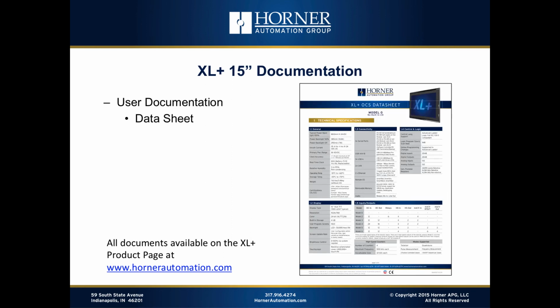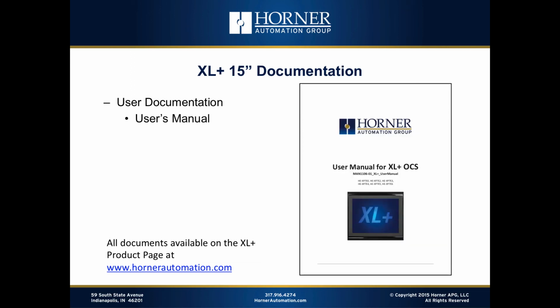Next, the data sheet provides all the key specifications, including things like voltage levels, current draw, temperature ratings. The ambient temperature rating of the XL Plus is -10 to +60, so that's something to be aware of. Okay. So the data sheet is another resource available to you at hornerautomation.com. Of course, we have the user's manual as well. That's a large document that includes dedicated chapters for things like high-speed counting, the system menu, serial communications, that sort of thing. So it provides lots of detail that is important for a system designer.